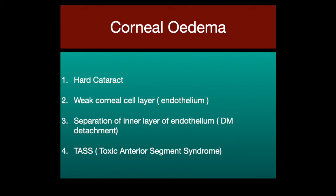Secondly, if the patient has inherently weak cornea, which may be because of the innermost layer of cornea called endothelium, that also is a factor that can cause corneal edema. Thirdly, this innermost layer can get detached during the surgery, and that also can give rise to corneal edema. And fourthly, this can happen in a condition called toxic anterior segment syndrome, where the patient's eye reacts to the surgery in such a way that there is a fluid accumulation in the cornea.